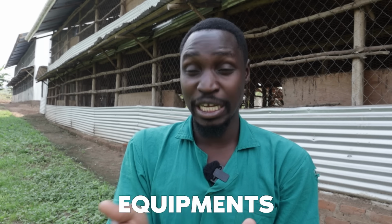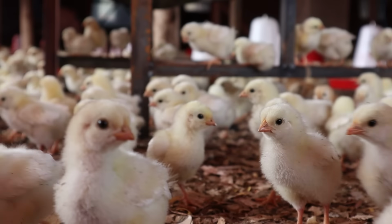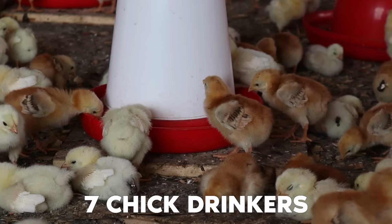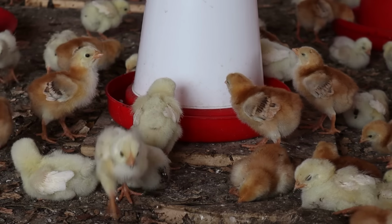Next up is the equipment that you're going to be using inside the chicken house. So when we start with the chicks, when they are still babies, you're going to use smaller drinkers. So the chick drinkers, you'll need about maybe 7 of them. 7 of them would be sufficient, and the total cost of the 7 drinkers would be about $13.24.